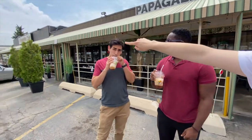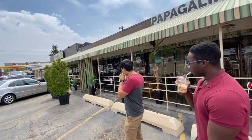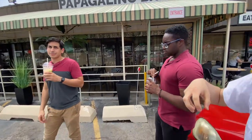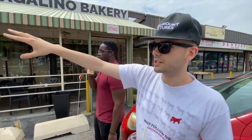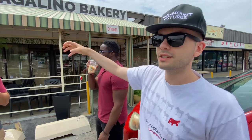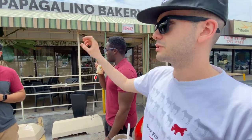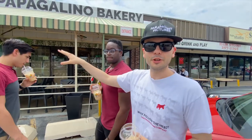Another reason I really love this place before I do the rating is because look at the outside dining area right there. You see all those chairs. You can eat inside. You can eat outside. There's a restaurant that's attached. There's a bakery. You can bring your baked goods out here with the coffee and just chill as if it's a Starbucks. This is really like a taste of Greece, kind of.